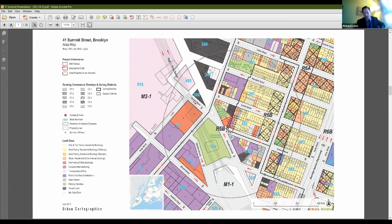So first of all, there's roughly 37 tax lots on this block. So what can we see from the color of the map? The yellow and orange colors and light orange are residential uses. So of the, let's say, 13 lots that are fronting Summit on this block, all of them except for this lot are zoned R6B. So this would allow for contextual development consistent with these adjacent uses.